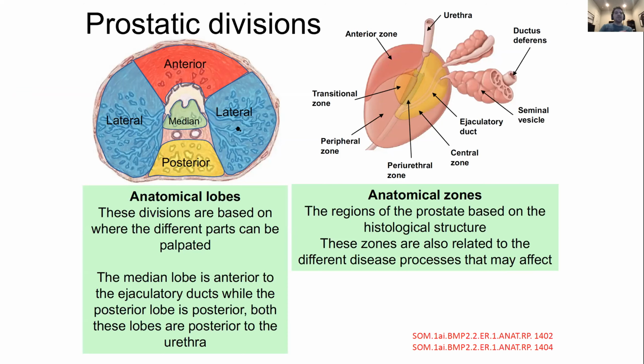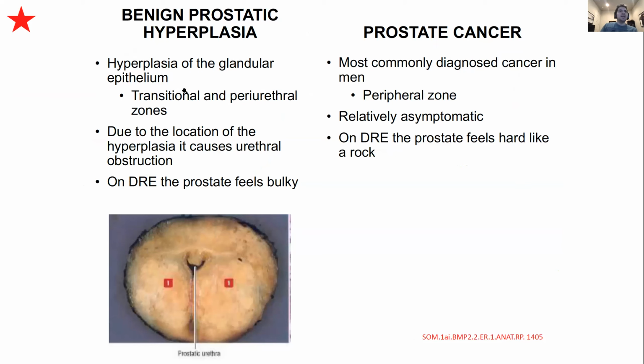So if you're going to learn something, I would definitely focus on the zones because they use the zones diagnostically. And you'll see that here. So when you get this hyperplasia, you can see it primarily, I put a star here, so y'all should definitely know this. You'll find this in the transitional and periurethral zone. So very centralized with this BPH, which makes sense because they have problems urinating, right? If you have this swelling right around the urethra.